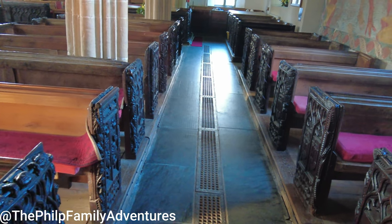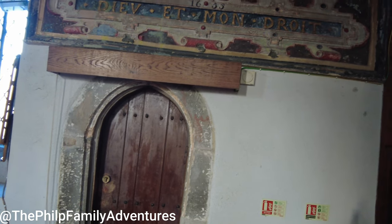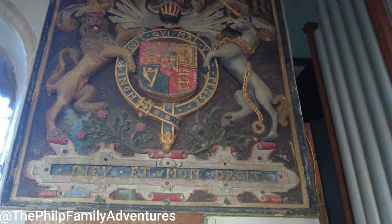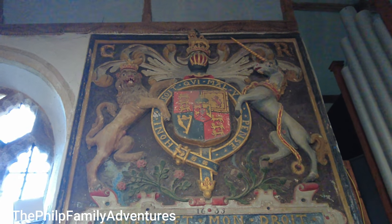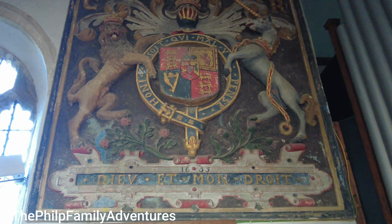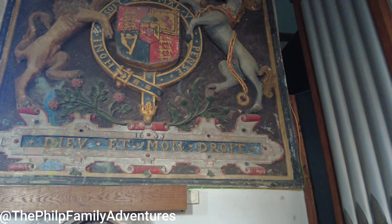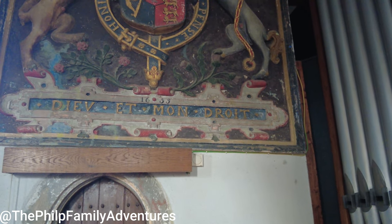The Royal Arms, 1655, in raised plaster over the vestry door, dates from Charles II's reign. His initials, CR, are in the upper corners. Charles I's original letter of thanks in 1643 had been painted on the church wall. Now only the copy hangs in the church.